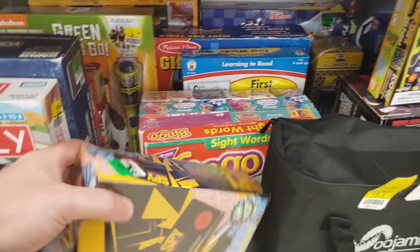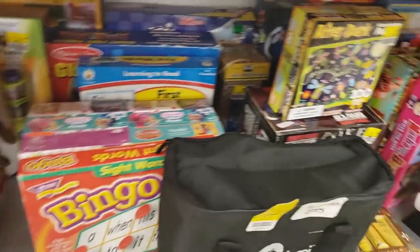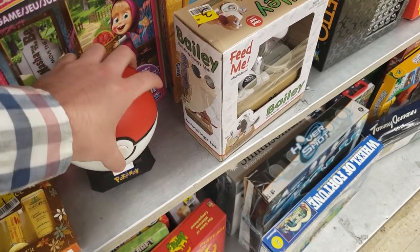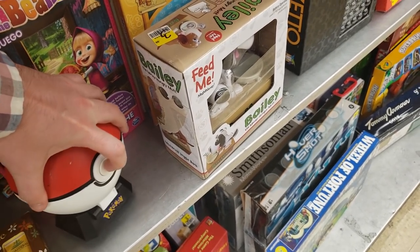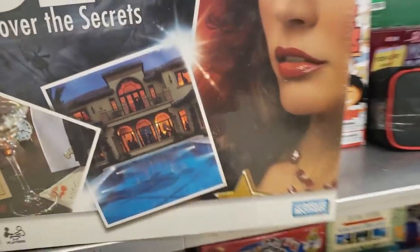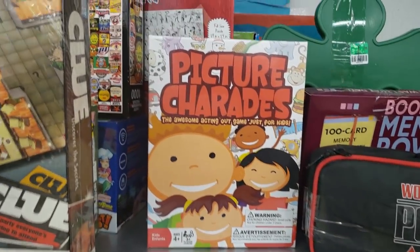Now, you guys see how many board games there are here. So many. And I'm seeing some sealed ones too. But sad thing is, I think the other resellers got here before me because I'm scanning them, and none of the sealed ones are worth anything. Not a single one of them. But you could just see that there's so many. And guys, a lot of them are used.